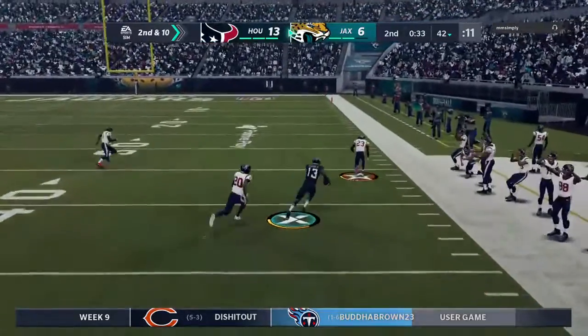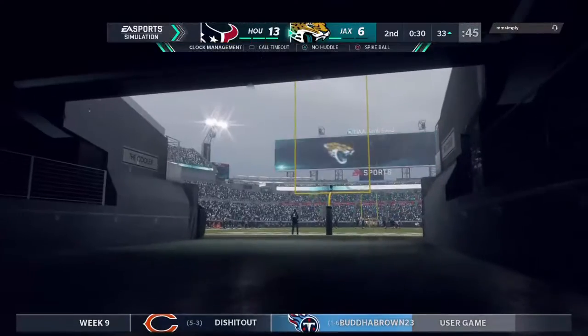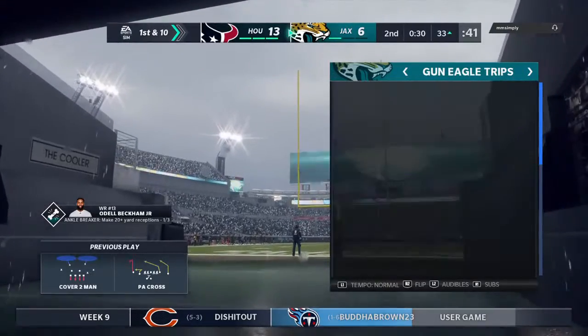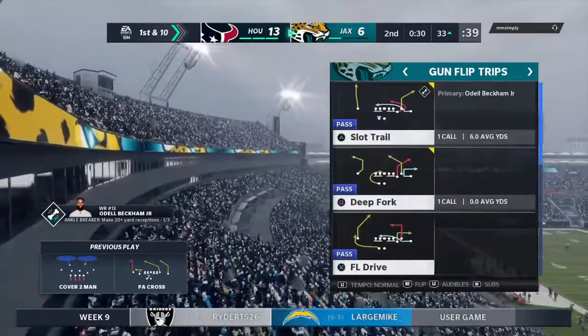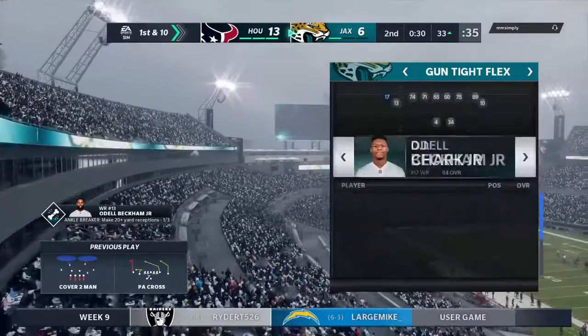Prescott off play action. It's caught by OBJ. Now he's going to get this all the way down inside the 35. Now the Jags will use the second of their timeouts as they get it right at the 32nd mark of this first half. 33-yard line.